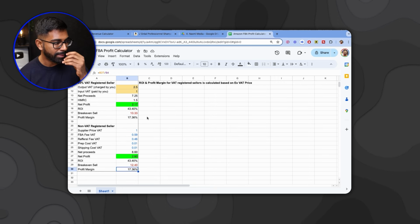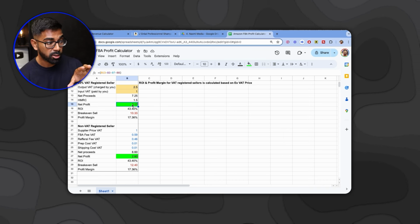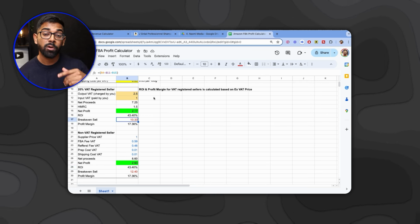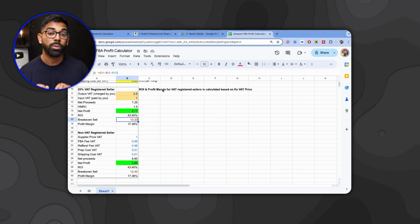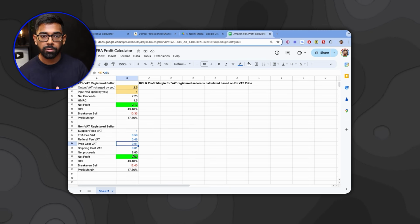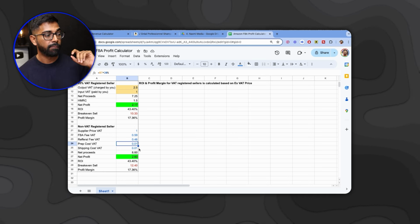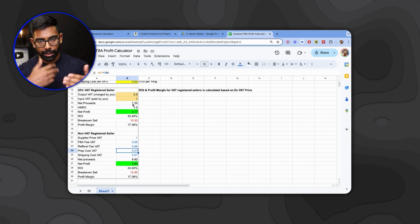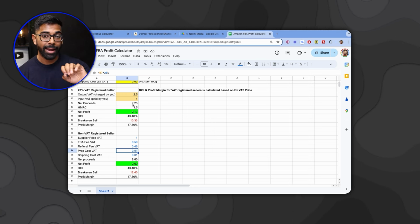Now, to explain why these numbers are the same, even though your actual profit has gone down when you're VAT registered, how does this make sense? You see, when you're VAT registered, your ROI and profit margins are calculated based on the ex-VAT prices. So when you're not VAT registered, your cost of goods is £6 because it's including VAT, as you can't claim that back because you're not VAT registered. Whereas when you're VAT registered, your cost of goods is £5 because that £1 is actually claimed back and you're paying VAT as well. So that's why all the values are calculated ex-VAT.